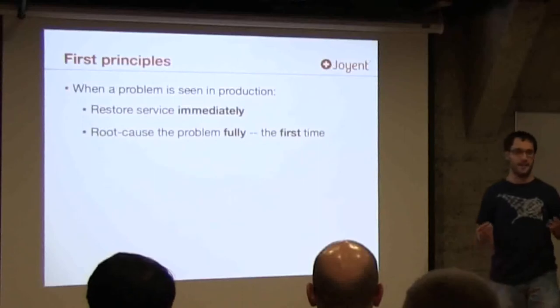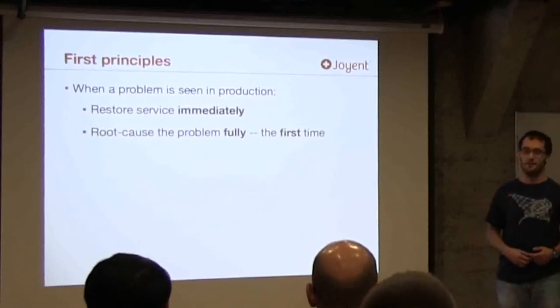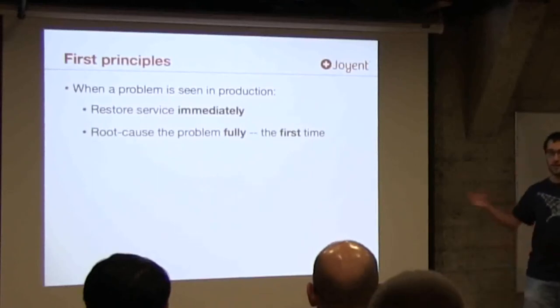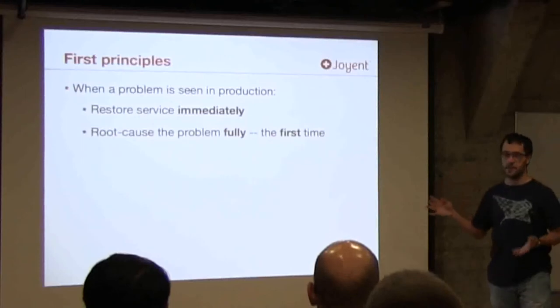And it's kind of this nightmare. I don't know about you, but it's a nightmare for me lurking in my head. It's like, there's that problem that we never fully understood. It's going to bite us at some point. So this is a really important goal for us. This is something we really strive for.